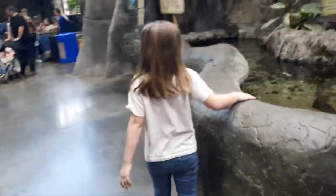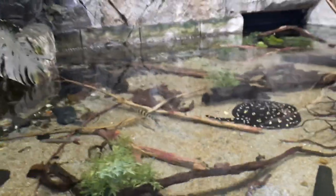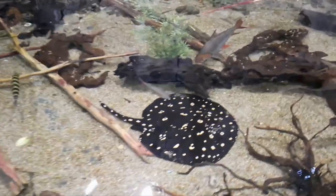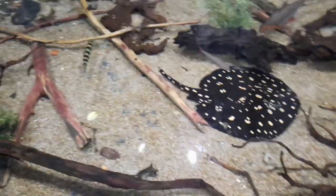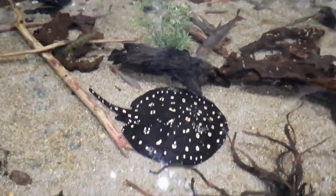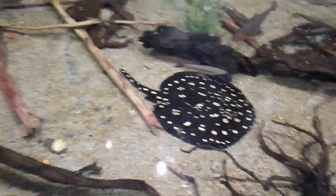And there's a bunch of glowing fish. Whoa. And if you see back there, there's a big one. Really? Did you find the big one? It's over right there. Oh, look, Alice, it's another stingray. Oh, and it's spotted. Oh, that's so cool. It's a white blotched river stingray. Nice.